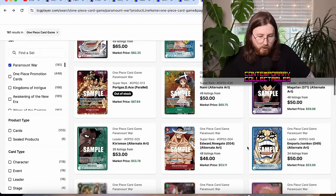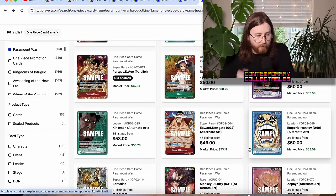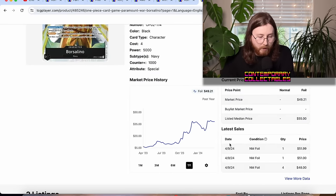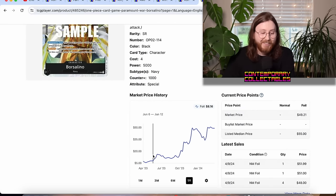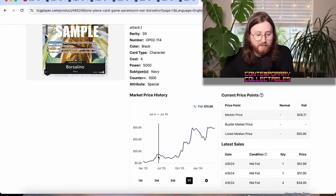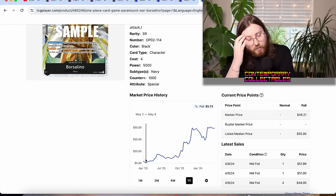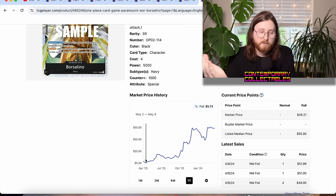Okay, moving on. What shall we look at next? What shall we have a look at? Wow, Borsalino Super Rare is on the top page again. Look at this card. This is fantastic in my opinion, because this Super Rare, I don't think it's overly expensive.